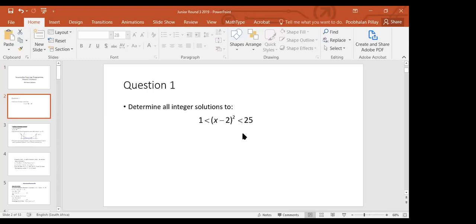Determine all integer solutions to this equation. Okay. Now, by that you mean, for which integers x will this be true? For which integers x will this be true? Well, if x is going to be an integer, then the square is also going to be an integer.